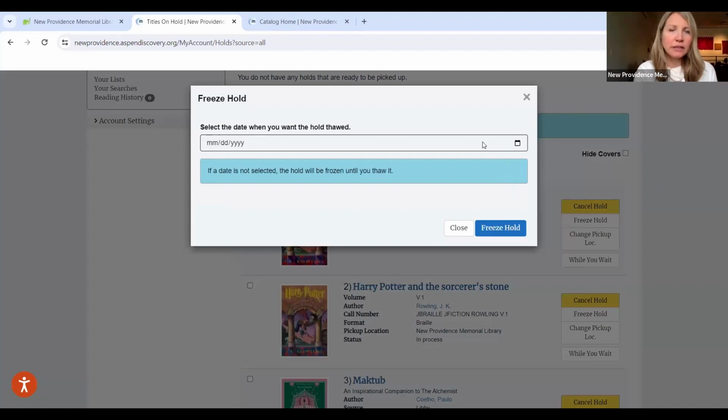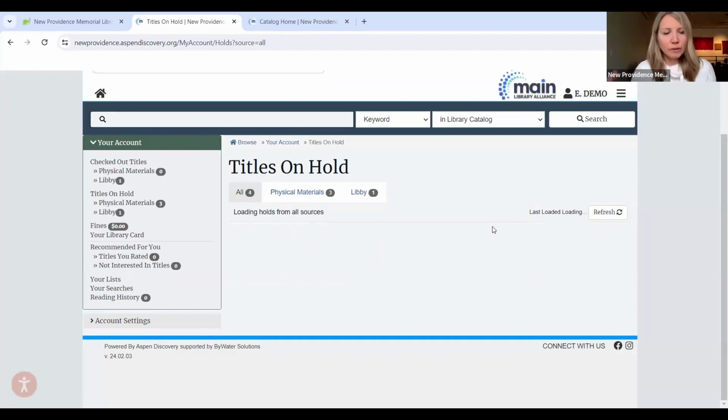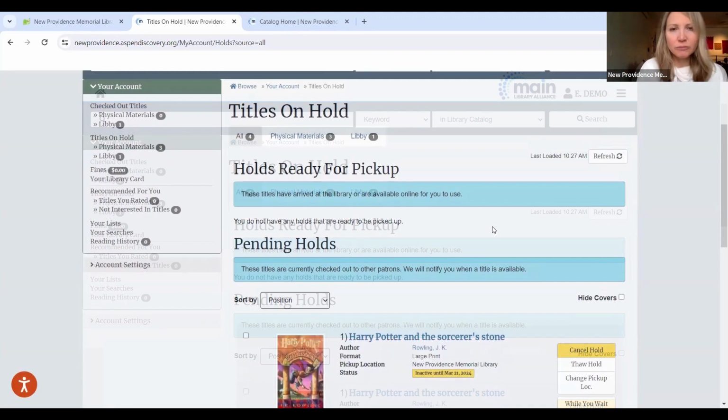For example, if you want to schedule your books so you get one per month, you could just type in the date when you'd be okay with receiving the book. You won't necessarily get it by then, but this is great if you're traveling and you know for sure you're not going to be here until like March 21st. You can type in 03/21/2024 and freeze your hold. This isn't going to slow down your progress on the wait list. You'll still be moving up, but we'll hold that book for you until your thaw date.